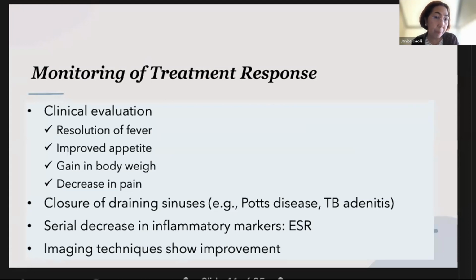Resolution of fever, improvement in the appetite, weight gain, no? Meron kaming paper dyan. Weight gain is very important. Pag nag-increase ang weight ng patient, usually nag-improve din ang TB niya. So it's very easy to monitor, no? Every time your patient goes to your clinic for follow-up, you check the weight, okay?